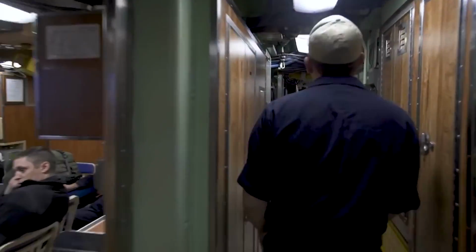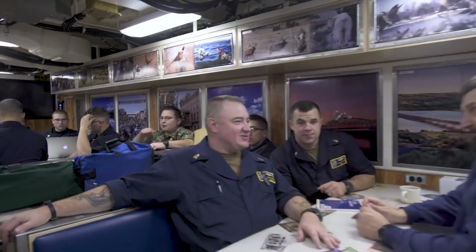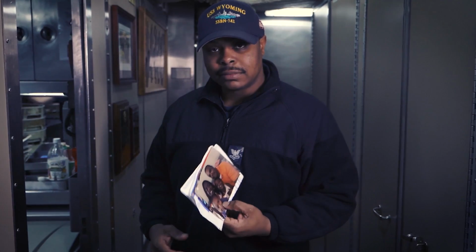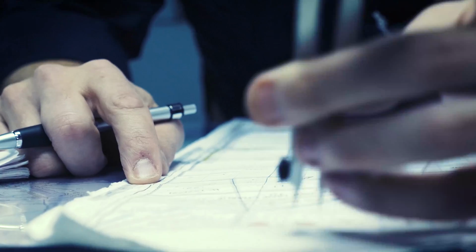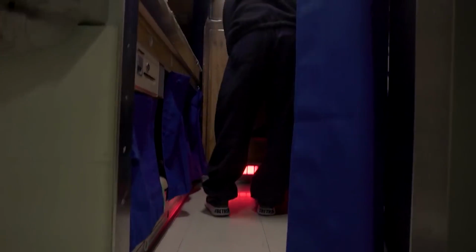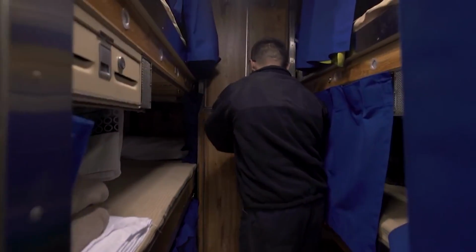Now imagine sharing that tight space with about 150 other people on deployments that last months at a time with little or no outside communication, and you have your basic submariner's lifestyle. It can be hard to get along with other people in such close proximity for 6 months at a time, especially when you'll likely need to wind up sharing your bed with someone else.